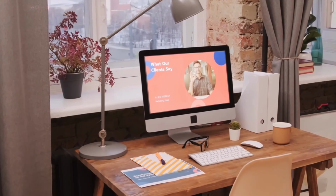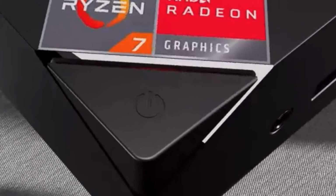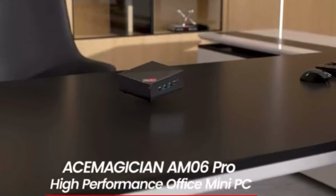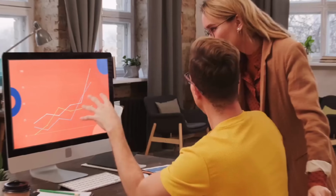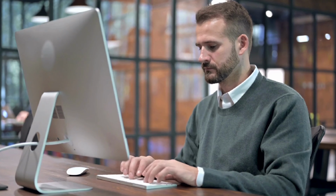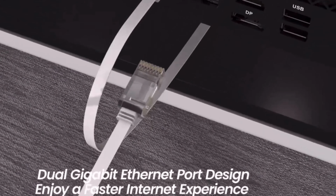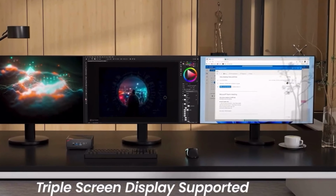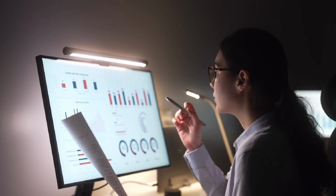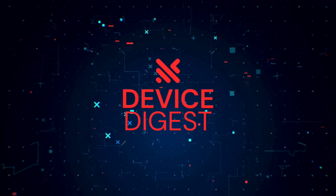Welcome to today's video, where we dive into the exciting realm of computing with a spotlight on the best mini PCs of 2024. Whether you're a content creator, a casual user, or a tech enthusiast, these compact powerhouses are redefining convenience without compromising performance. Join us as we explore the top contenders, discussing their features, specifications, and what makes them stand out in the evolving landscape of mini PCs. Let's navigate the cutting-edge technology that's shaping the future of compact computing.